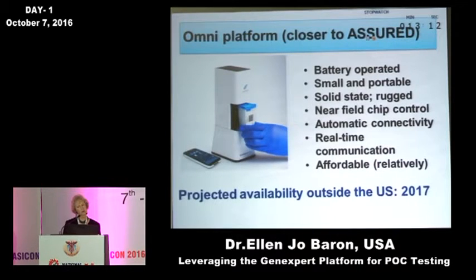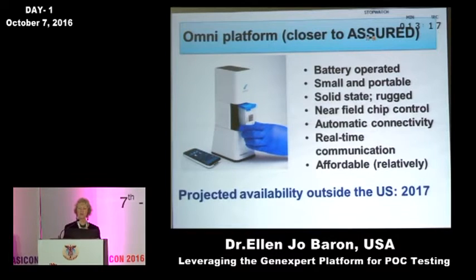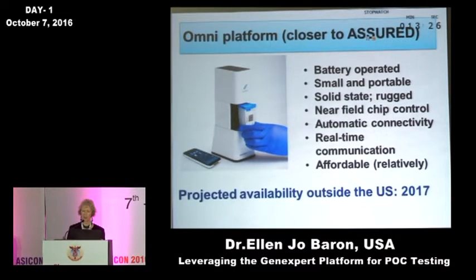The Omni platform is coming. It's closer to the ASSURED requirements. Small, portable, less expensive, automatic connectivity to the cloud if it's available. We expect it to be available next year here in India.